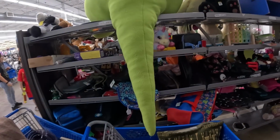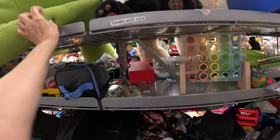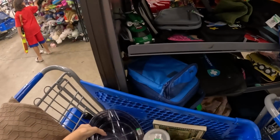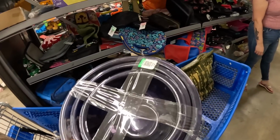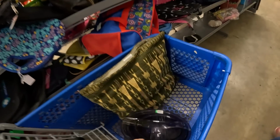All right, we got a dinosaur tail hanging right in the way. That is a very big dinosaur. Can we get him up there? There we go. All right, so the purple Pyrex bowls, I believe these are called the amethyst. You guys saw, I found these on a new cart. $3.99. They're in beautiful condition. That we saw together.